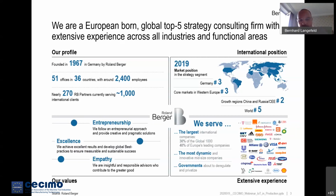That's, of course, why we are focusing today specifically on IoT in production, as this is one of our major themes. As you can see, we have more than 51 offices. We are truly global. And we are supporting across all industries, ranging from automotive and aerospace to consumer goods. And in each of these, we are supporting Industry 4.0 and IoT.